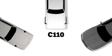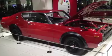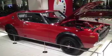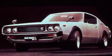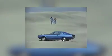The C110 GTR was the GTR's evolution, which featured the same performance but a reworked body. The fuel crisis that hit in the early 70s meant that there was little interest in a high-performance sports car, and only 197 were built. It gets its Ken Mary nickname from a Japanese advert that features Ken and Mary driving around the Japanese countryside.